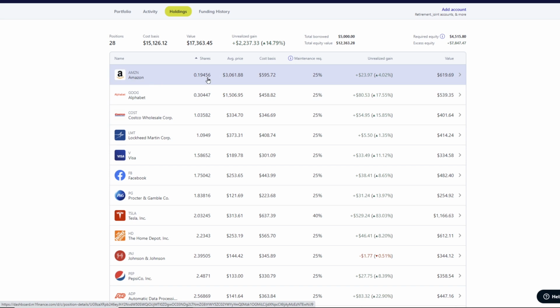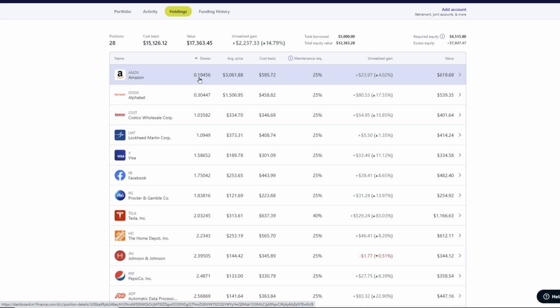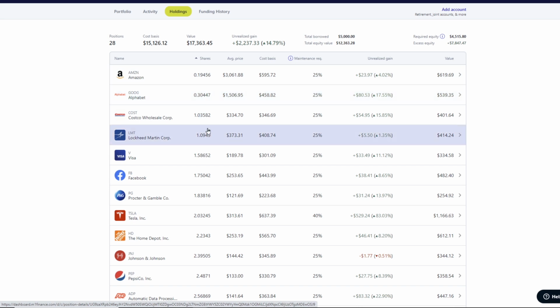I think this is a cool thing to show people, that hey, look, even for somebody with over $17,000, I don't even own a full share of Amazon or of Google yet because they're so expensive. But I'm putting in little bits at a time, and that gives me small portions of a full share, and over time these are going to be over a full share, and I'll be able to go through these and continue to add more.